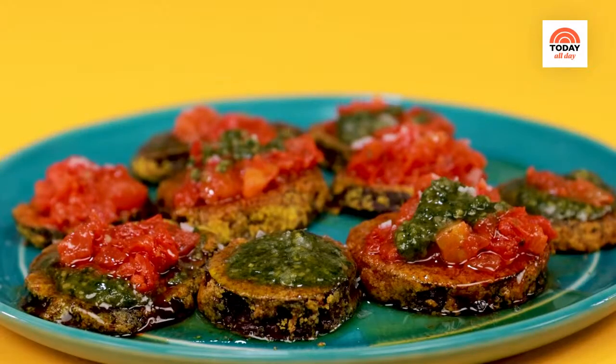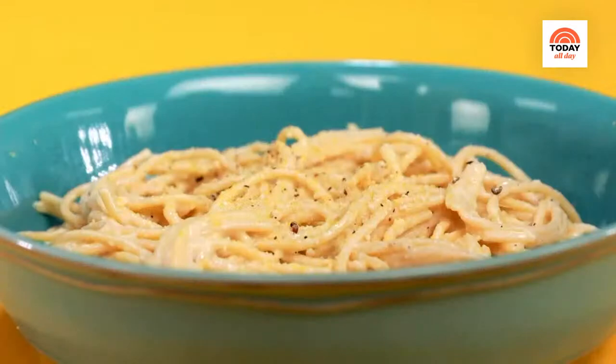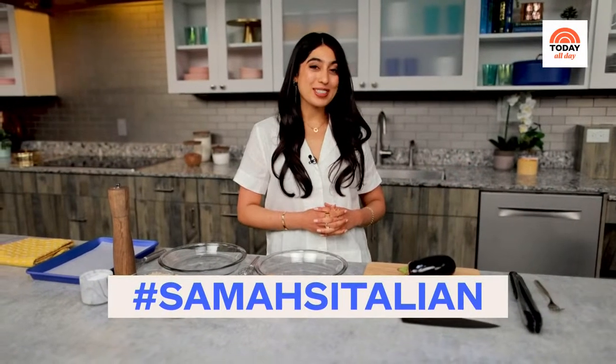Some traditional Italian dishes do have a lot of dairy, so I wanted to create some of my favorites with a plant-based twist. Today I'm going to show you how to make a breaded eggplant that uses almond meal instead of breadcrumbs in a really delicious and creamy vegan cacio e pepe. This is hashtag Salma's Italian.